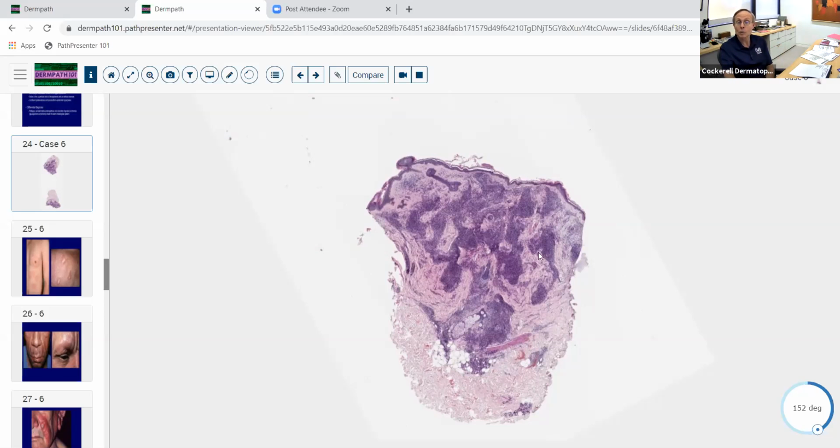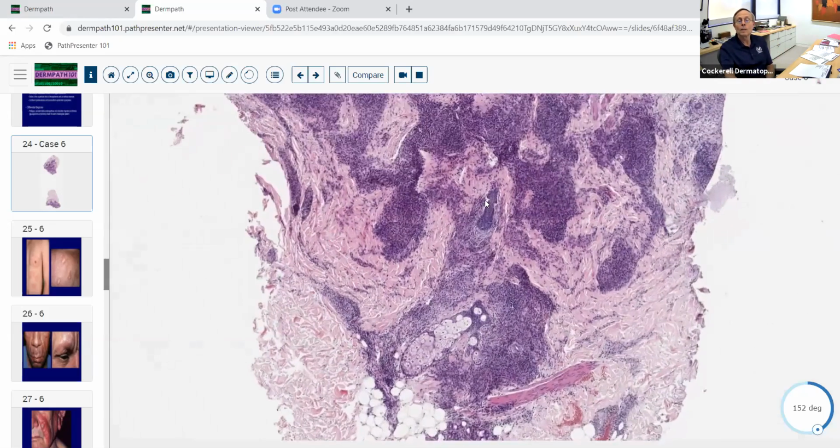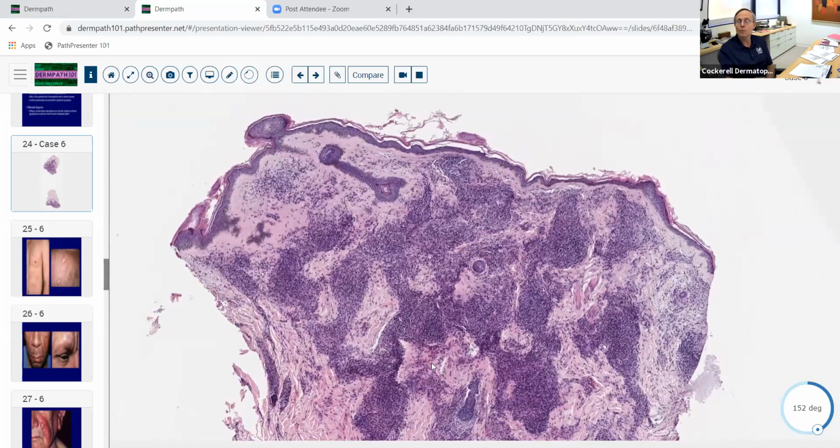Well, this is nodules. We've got all these little nodules of these dark staining cells, which are lymphocytes. And we're also going to see, if you look here, there's also some histiocytes in here. So it's a nodular dermatitis. Okay, beautiful example of that. So once again, we're dealing with these inflammatory skin diseases.